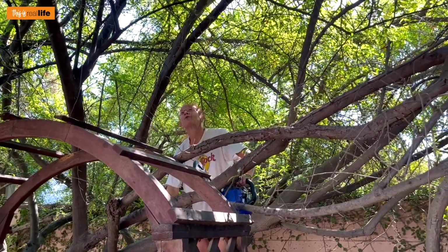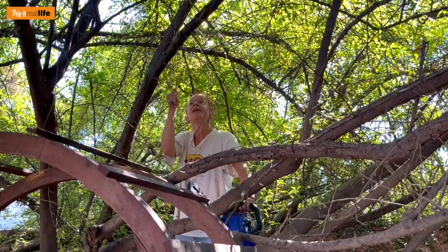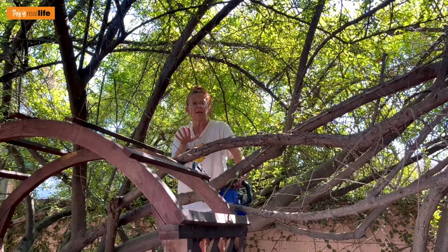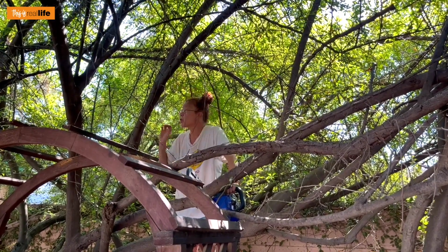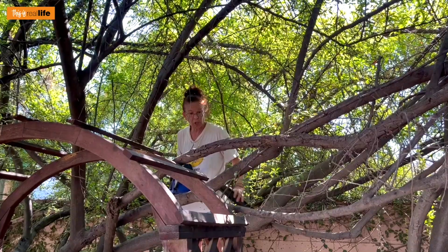Which branch am I going for? I'm going for this one right here. It's not exactly over my head, but it's pretty tight in here. It is such a shit show up here. This branch is probably not gonna fall anywhere, but just get caught in the canopy of other branches, and I'll have to figure out how to get it down after. I'm already winded from climbing up the ladder. So I'm gonna get my stable footing, take off my guard, just throw it to the ground.